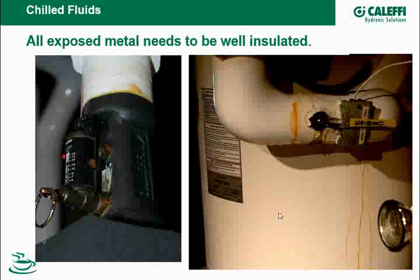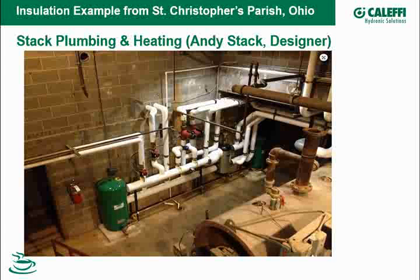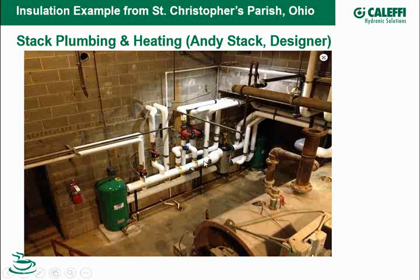Another nice job sent in to us, Andy Stack from Stack Plumbing and Heating back in Ohio. This was a job that he's done. You can see they've replaced this old boiler with some high-efficiency equipment, and he's got one of our hydro separators there, nicely insulated up to it. But here we go again.